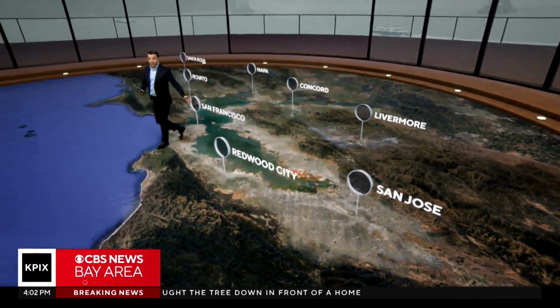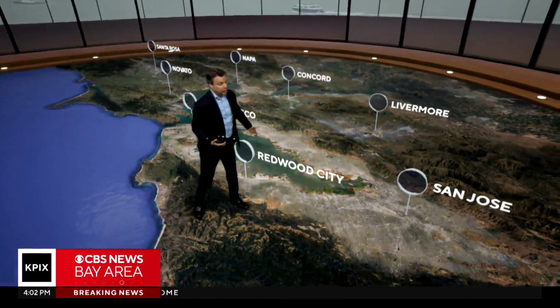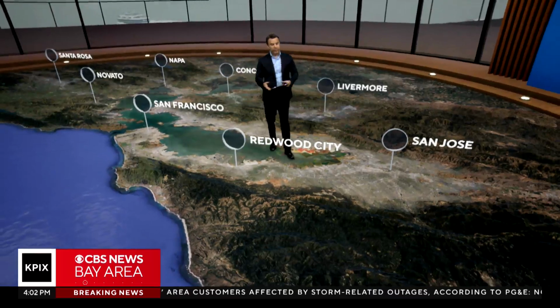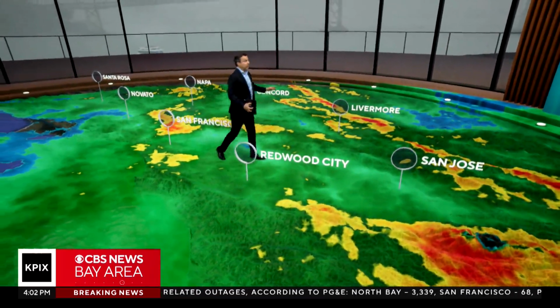Then it marched its way down the peninsula to about 3 o'clock. And then by 3:30, we were looking at a severe thunderstorm warning through the Santa Cruz Mountains. And then that line continued to progress its way off towards the east and weaken as it did so. And this now brings us to the right now image.